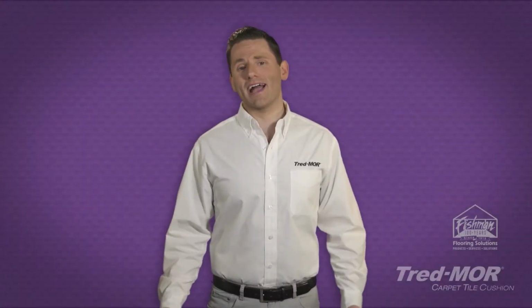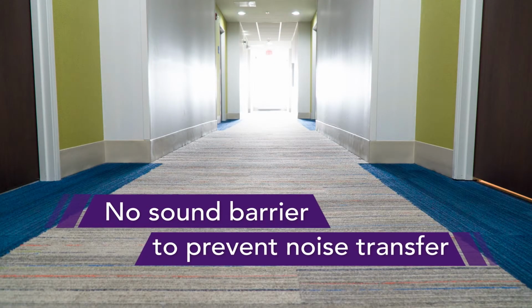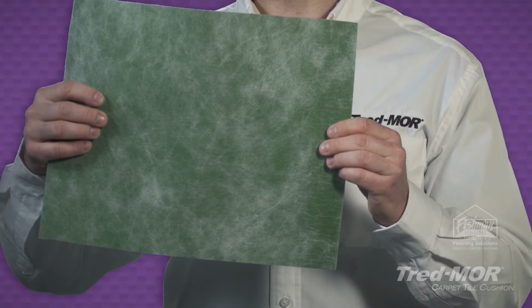Hotel rooms should be relaxing, and that can be difficult with disruptive noise coming from above. If there is no sound barrier to prevent this noise transfer, complaints and damaging guest reviews can occur. Modular PVI carpet tile cushion from Tred-MOR can help.